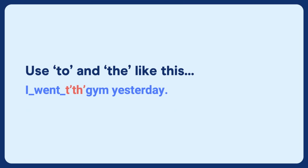I went to the gym yesterday. I would go to the library at school. I took the train to the zoo. Making small improvements to your ability to link words together is going to have a huge impact on your score. It's going to allow you to speak faster or slower and maintain intelligibility.